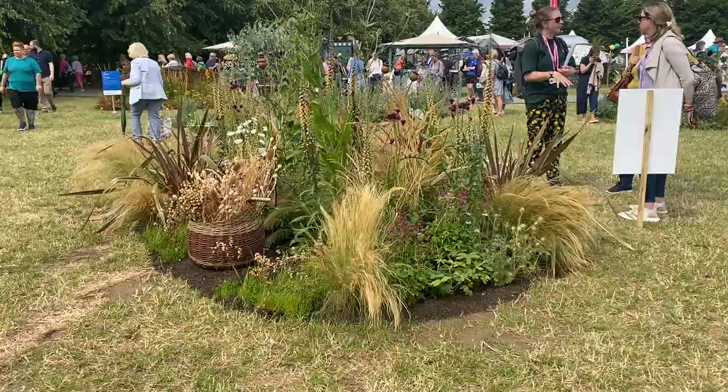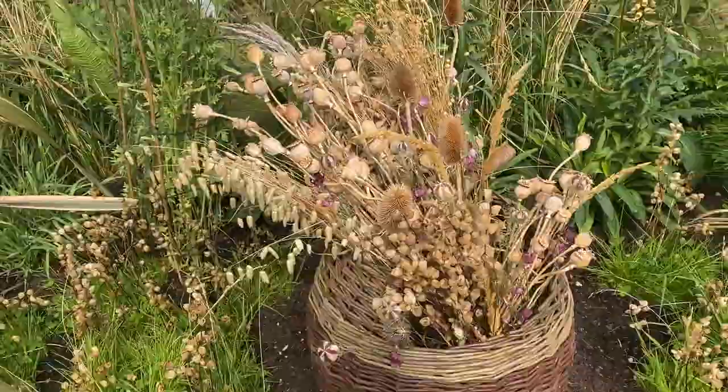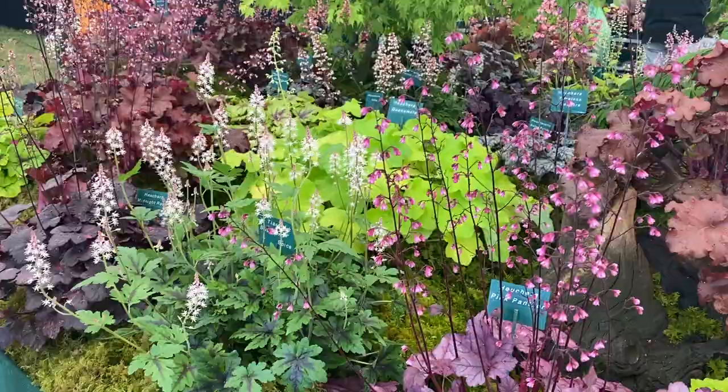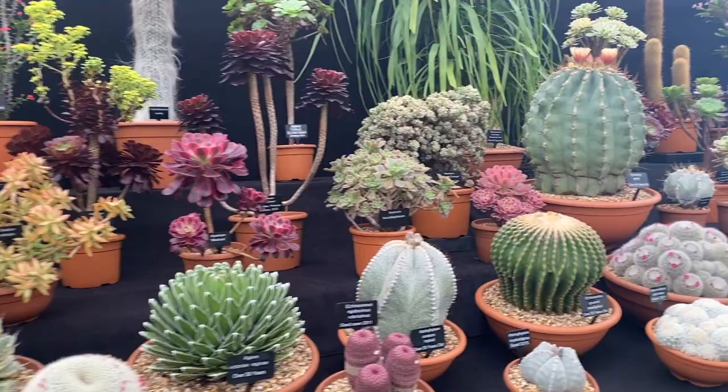First up, we headed to the floral marquee, which was absolutely spectacular. It was definitely the highlight of the show, without a doubt. It had everyone's prize-winning plants. Each stand had a different speciality. One would have bonsai trees, one would have cacti, one would have prize-winning heuchera or achillea.